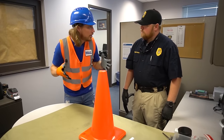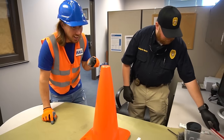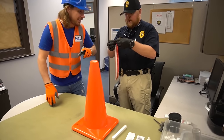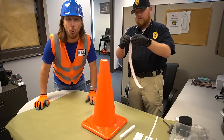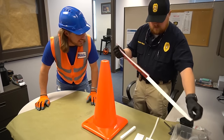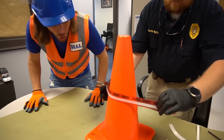Oh, wow. Okay, so now, is this safety cone official evidence? Well, I'll put this on and it will be. Oh, what have you got there? This is evidence tape. This is what we put on all our evidence. That means nobody can touch it. Oh, yes.